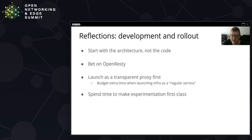And finally, spending extra time on experimentation was a big deal for us. We have the ability to launch new features very carefully. We can do things like launch first to internal traffic or launch to consistent percentages of traffic. We can also target specific countries, which makes for a very nice way to compare the timings and errors, for example, from country A and country B, and make sure we're launching new features safely.